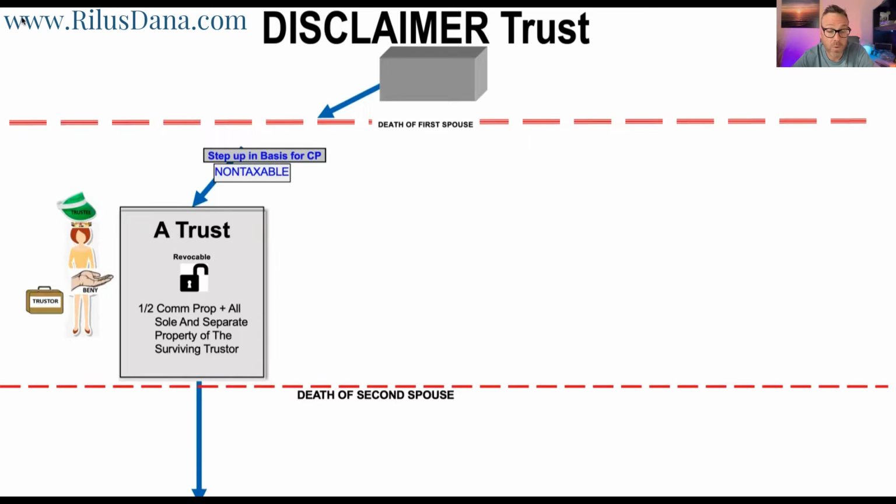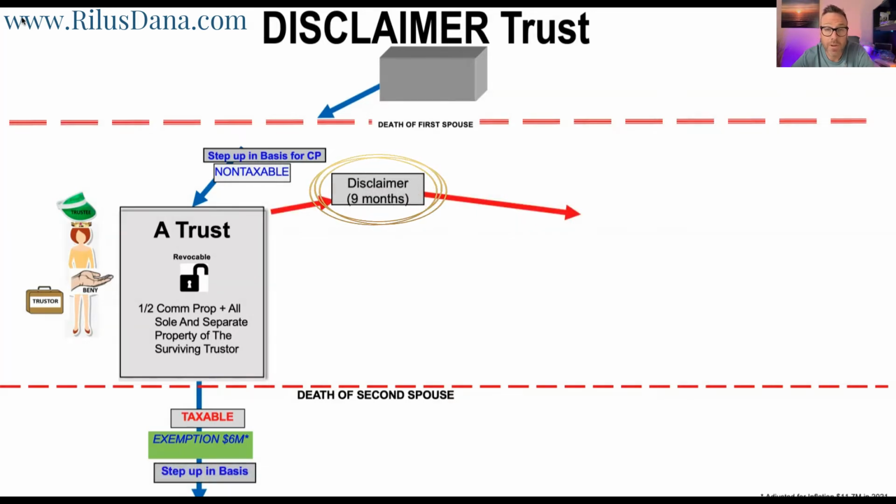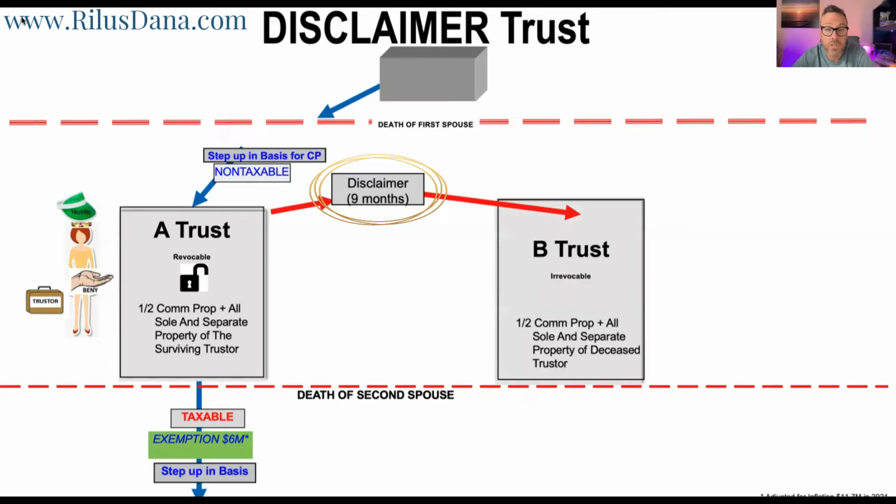Now, when they pass away, on the second death, the exemption for the surviving spouse will be used, whatever the exemption is at that time. So currently, 2025, it's set to sunset. To do a disclaimer, you have 9 months from the death to do a disclaimer to create this B trust. This is with trusts that already have this written in. This was kind of a common thing back when we didn't know where the estate tax was going to go or if it was going to be repealed.